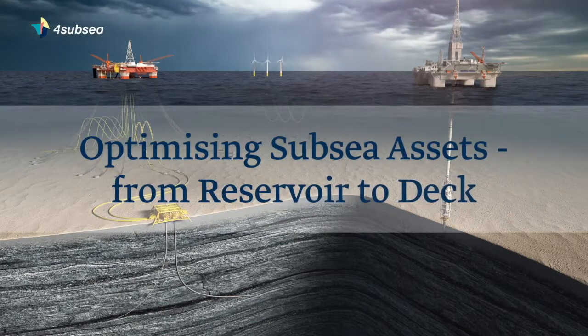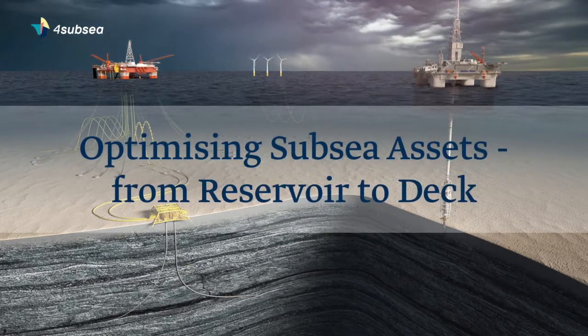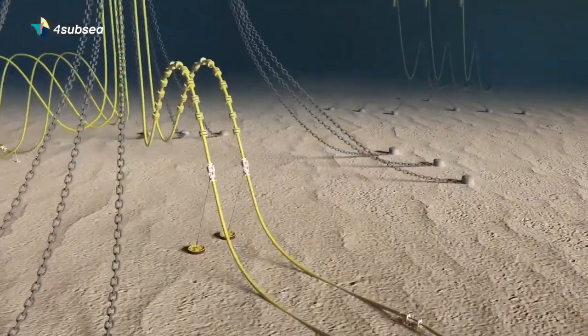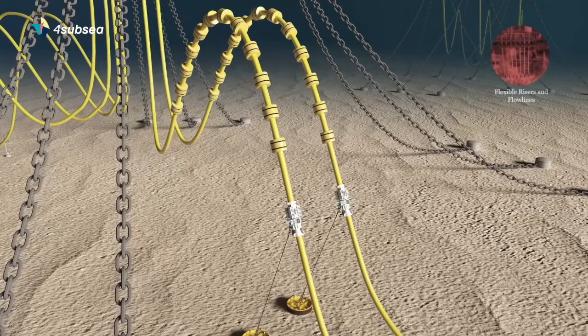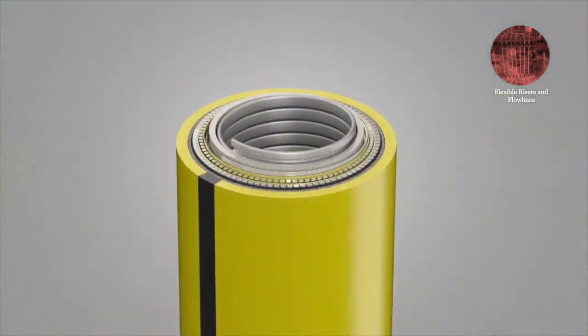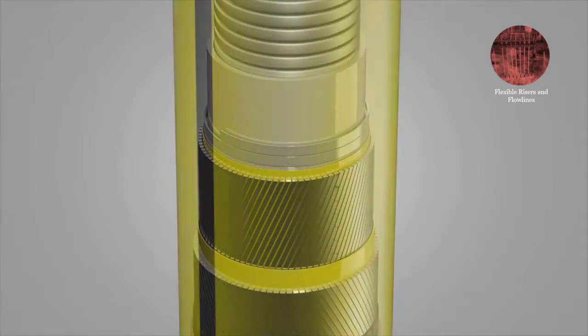Flexible risers are complex structures with multiple layers of steel and plastic. In operation, the steel is exposed to high dynamic loads and corrosion, while the plastic layers are exposed to aging mechanisms driven by temperature and pressure in the pipes. The complexity of flexible risers means that they are prone to failures if you're not careful with how you operate them and how you manage and monitor the integrity of them.